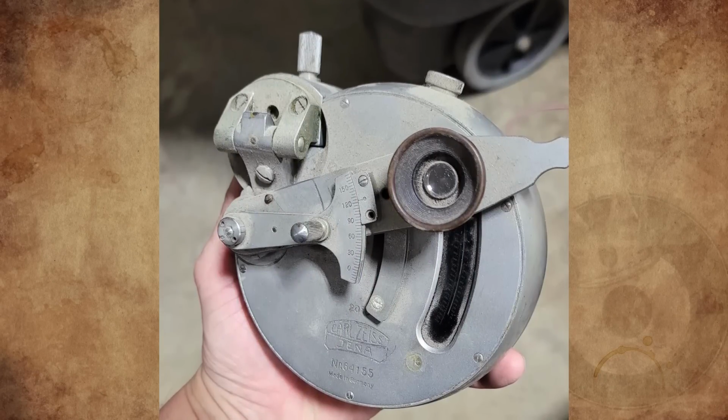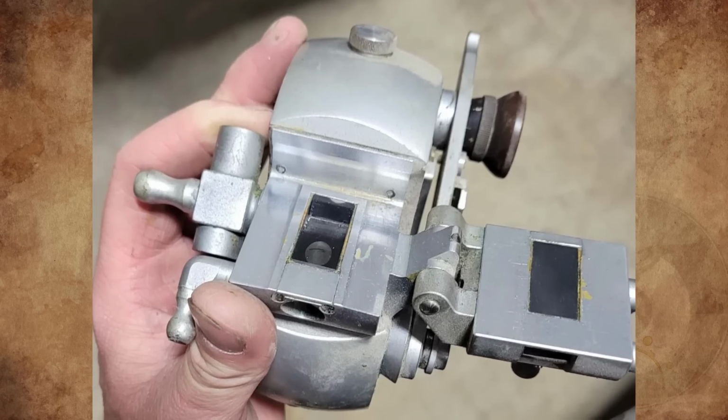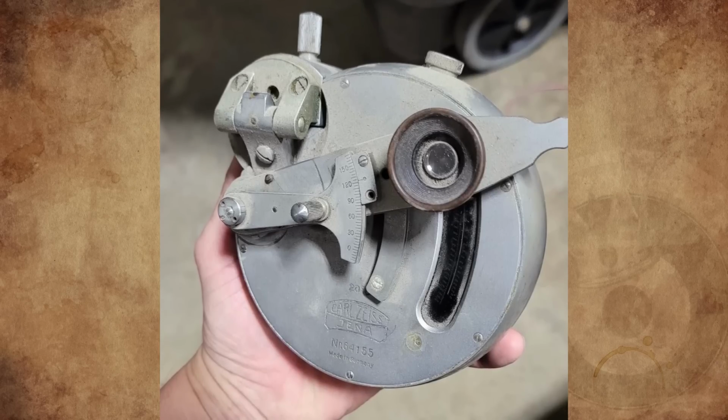What is this instrument I found while cleaning out an old cabinet at work? I think it's to splice film together for projectors, or some sort of surveying theodolite. Any ideas or help would be appreciated.